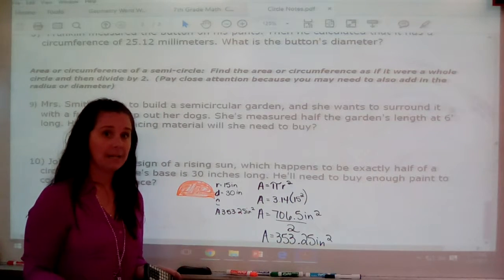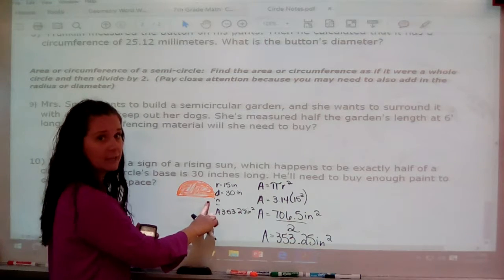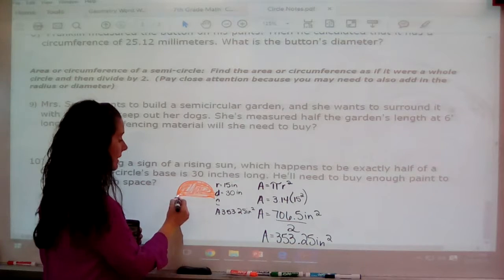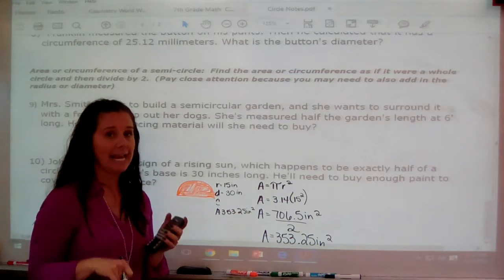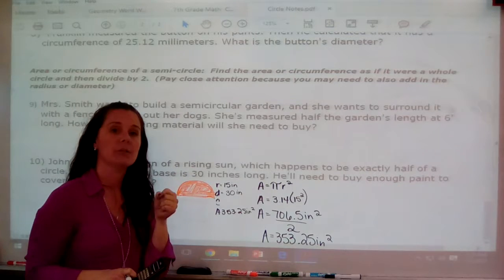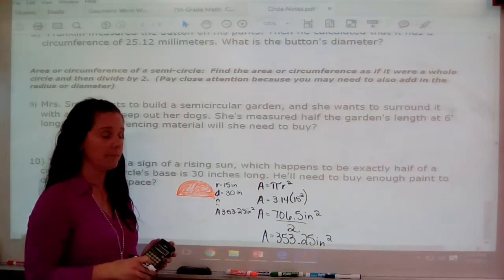Do I need to add anything back to it? No, I don't. When I erased half of the imaginary circle, I have everything that's inside that needs to be painted. There is nothing else that I need to add to it or take away from it. So area for a semicircle is simply dividing your area in half. Circumference, the one we did here on number 9, is the one where you have to divide it in half and then add back your diameter on the bottom.